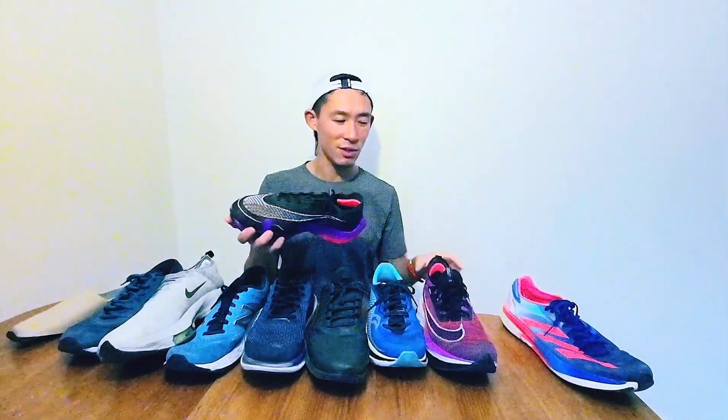Of course, these are the Vaporflies. I haven't worn them much, but they have been very responsive when I do wear them. They're much more rigid in the front compared to the Alpha Flies with the Zoom pods. But great shoe. I'm sure I'll do some PBs with these in the future.